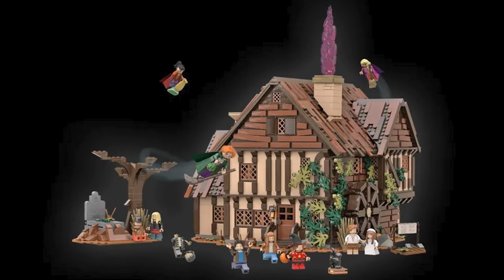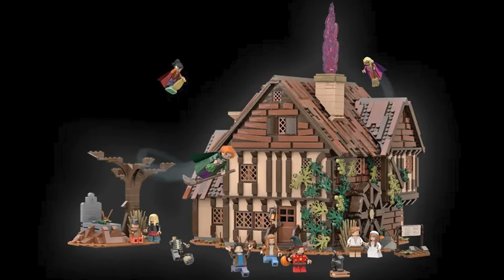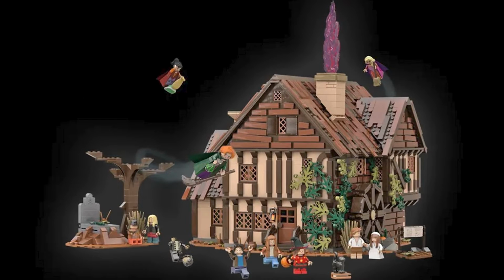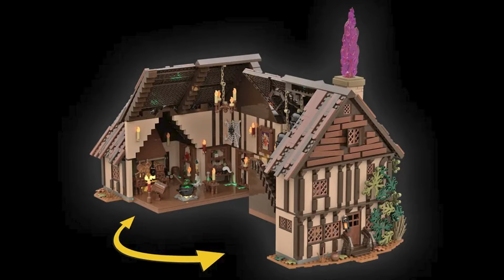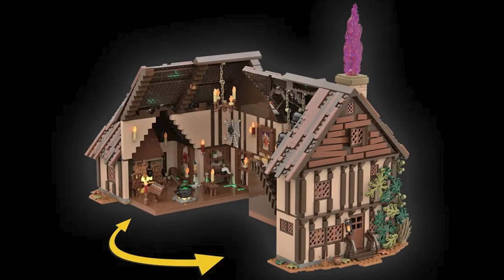The nearly 3,000 piece set quickly gained the 10,000 supporters needed to be considered as an actual product, but the first time around it was ultimately rejected. Determined to make her dream a reality, Vate went back to the drawing board and submitted an updated design of the set in 2021. The updated design included adjustments to the cottage's scale and color scheme and features an improved water wheel which you can turn using the crank inside the cottage, and it also was updated to have a hinged design that allowed you to easily reveal the interior of the cottage.